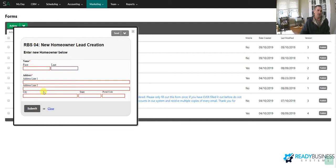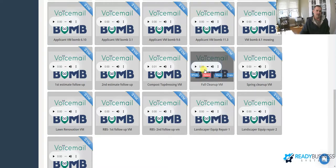If you want to use this intake form, it'll enter the lead in the system. They will automatically be marketed to. You're not going to have their email yet, but they're going to start getting the postcards and all that stuff. So hopefully they eventually call in, you get their email, their phone number, and you can start them on your marketing routes. Here we have these voicemail bombs.